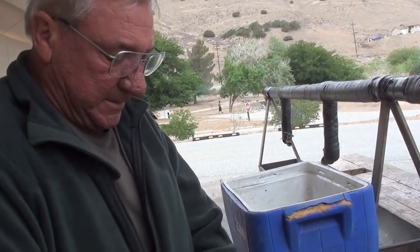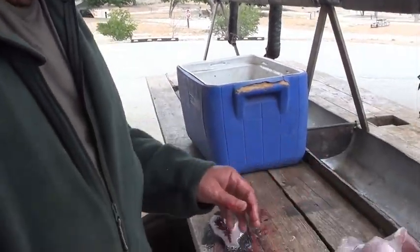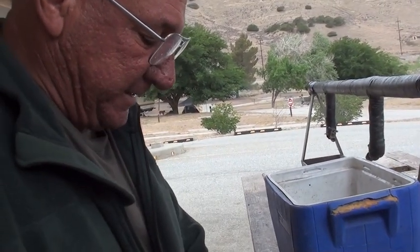What's the best way to cook crappie? There's only one way to cook crappie. I don't care what anybody says. Okay, let's hear it. Fry them. Fry them. That's it. That and catfish. The other ones you can do whatever you want. You can bake them, broil them, barbecue them. Crappie and catfish, fry them. You'll never regret it.